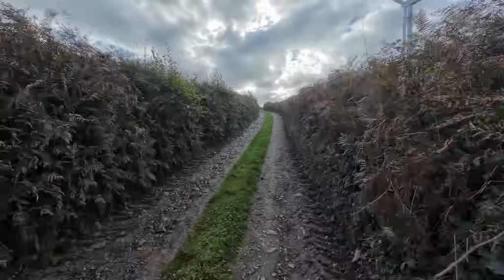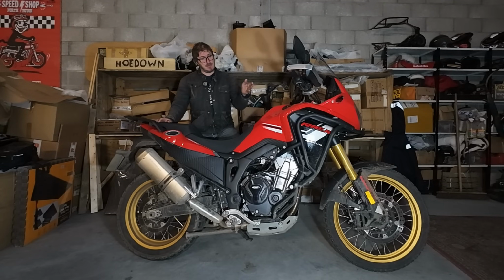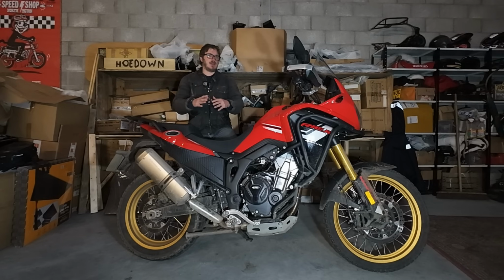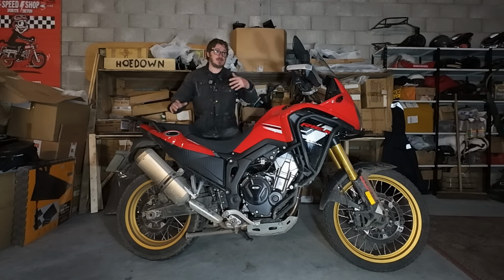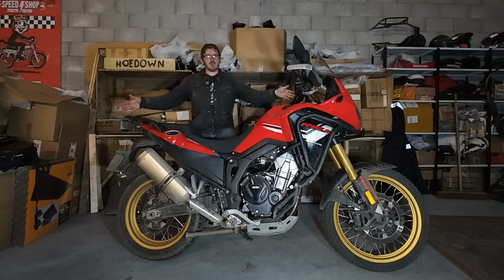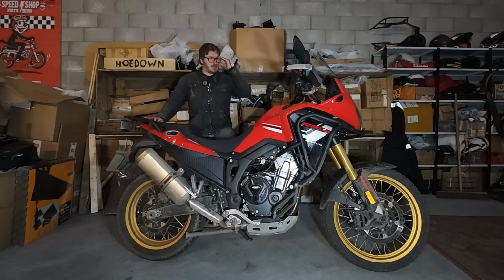What's the difference? You know what? I think the difference between this and a modified CB500X is this was designed to be like this from the get-go. The foot peg position is good, the bar position is good, the wheel size is obviously a 21 and an 18. When you start making changes to a 500X, you still got to get the 19-inch front and the 17-inch rear, so it's compromised there, and the foot pegs are in the wrong place and the handlebars are in the wrong place. Yes, it's capable, but this, from ground up, is more capable.